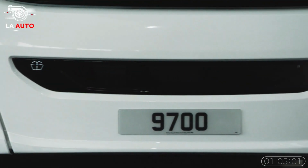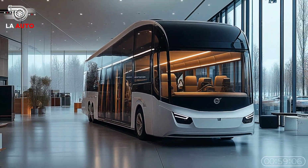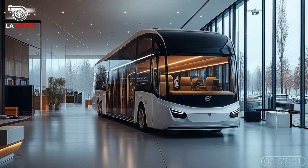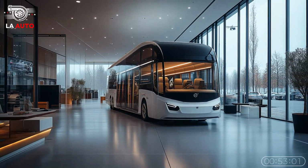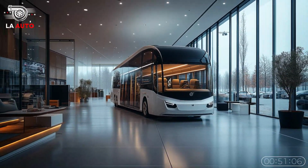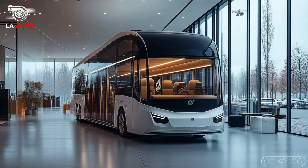Safety is a top priority for Volvo, and the 9700 is no exception. This coach is equipped with a range of advanced safety features, including collision avoidance systems, lane keeping assist, and emergency braking. We'll go over these features in detail and explain how they work to keep passengers safe on the road.